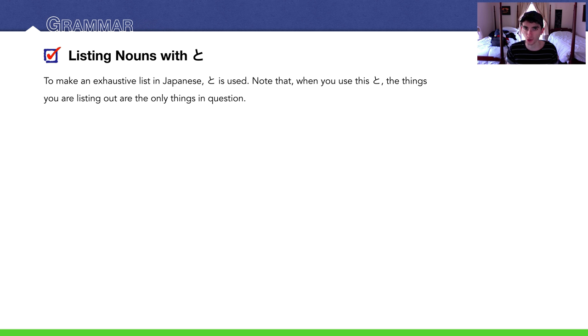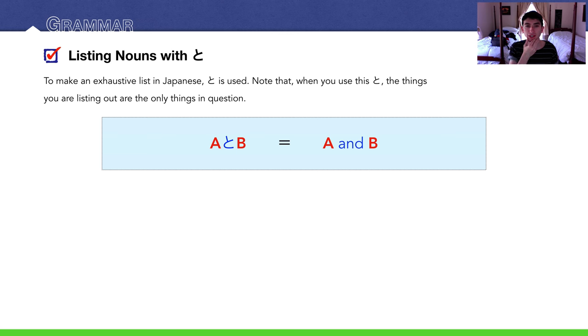Let's start with と, okay? When you're listing nouns, usually you'll do it with to. This and this and this and this. That "and" is to. This is an exhaustive list, meaning everything that you state in the list is only what you're talking about. You'll see what I'm talking about a little later. A to B. A and B. The implication being there's nothing else, just A and B.